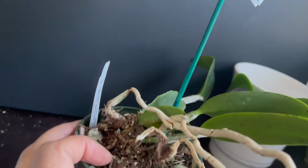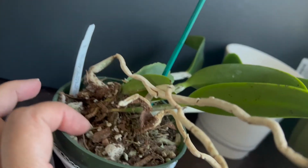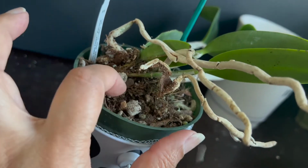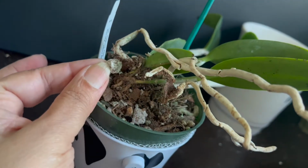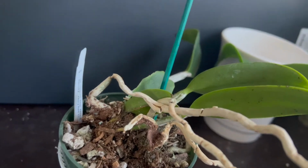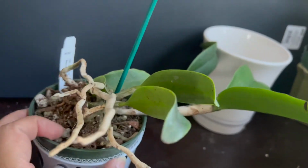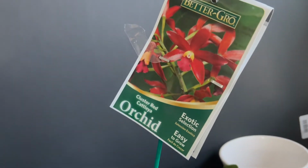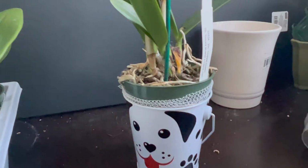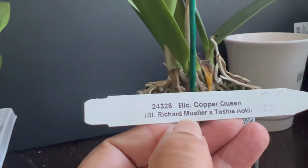But this is in desperate need of a repot because it's trying to come out of the pot. Again, this is in some kind of coconut husk media with a lot of this sponge rock. And it's very dry, so I'm not too sure if I should repot it or water it and see how they do. We'll see how it goes. So this is my second one, the Sagrid. Now the next one that I'm going to show you is this BLC Copper Queen.